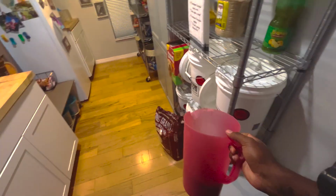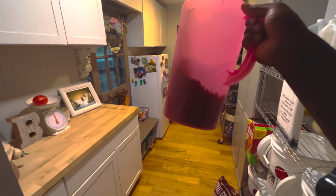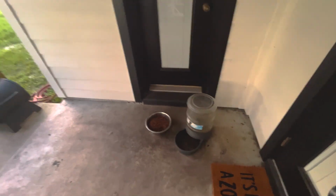All right, y'all. I have Achilles food right here. So I'm going to go ahead and get him taken care of. All right. So Achilles food is right here on the back porch. Go ahead and put it in there. So he is good to go.